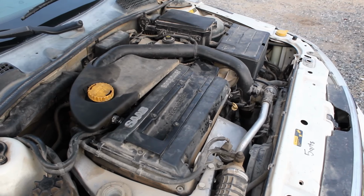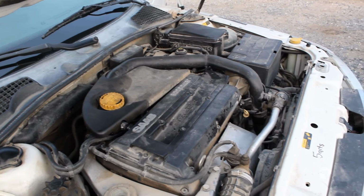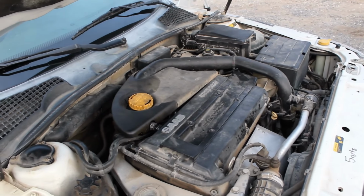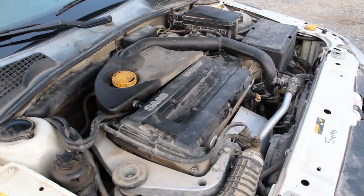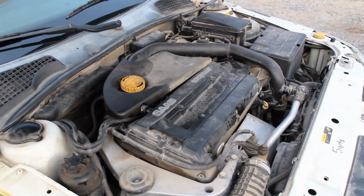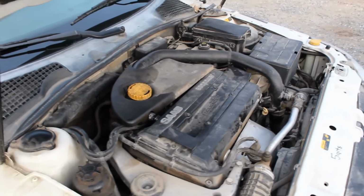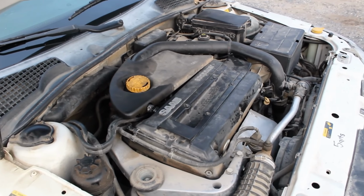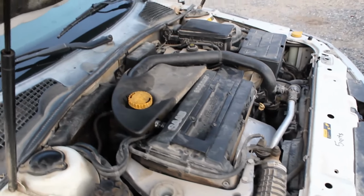Therefore, there is something still wrong with the engine. I could talk about that more if you're interested in seeing the car, but I definitely would not purchase this vehicle to be your reliable daily driver. However, as a project car, it could be something fun, or if you're more knowledgeable about these particular engines, then it could be a very good car for you.